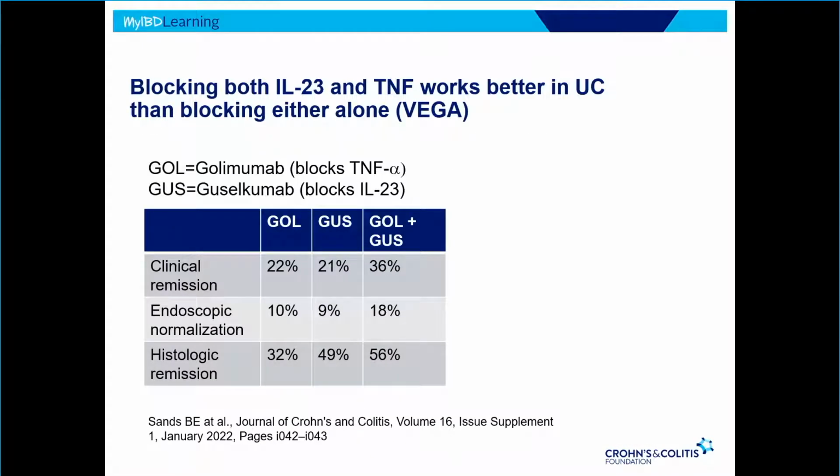You'll have to take my word for it. We're also starting to look at potentially using these interleukin 23 antagonists in combination with some of our other medicines like TNF antagonists. This is a study called the VEGA study that looked at golimumab, which is a TNF antagonist, guselkumab, an IL-23 blocker, or the combination of the two.